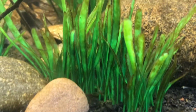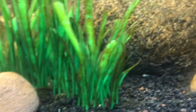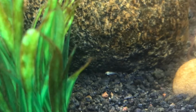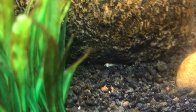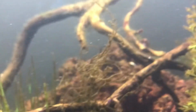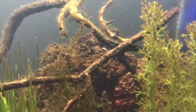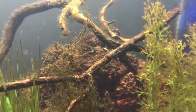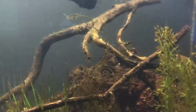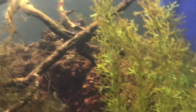Okay. It's blending in. I can't even spot it. It's by the rock. There it is. They're really small, but they definitely have that survival gene. There's another one way up there. And I've caught a bunch of them. I've caught and moved into the hatchery. There's another one.